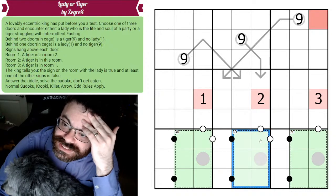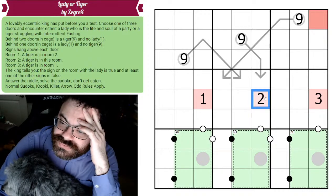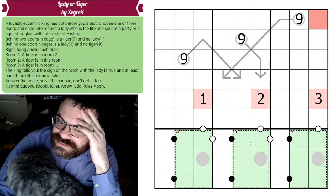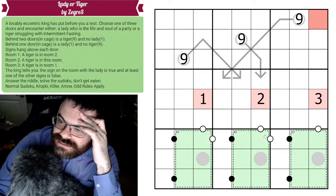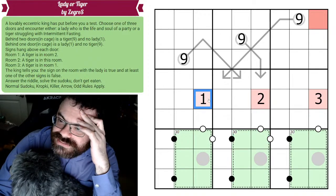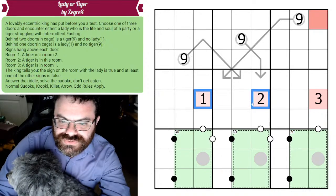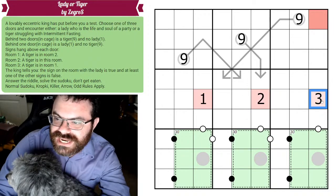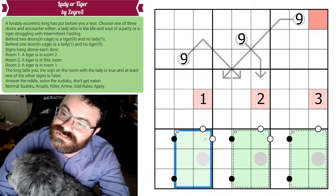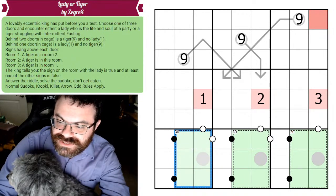Okay, so let me think about this again. If lady's in room 2, then her sign's lying. So there's no way that the lady's in room 2. And so because we know a tiger's in room 2, sign 1 is always telling the truth. So sign 1 and sign 2 are telling the truth no matter what. So sign 3 must be lying, which means the lady must be in this room. And that works, yeah. Okay, so this is the lady room.